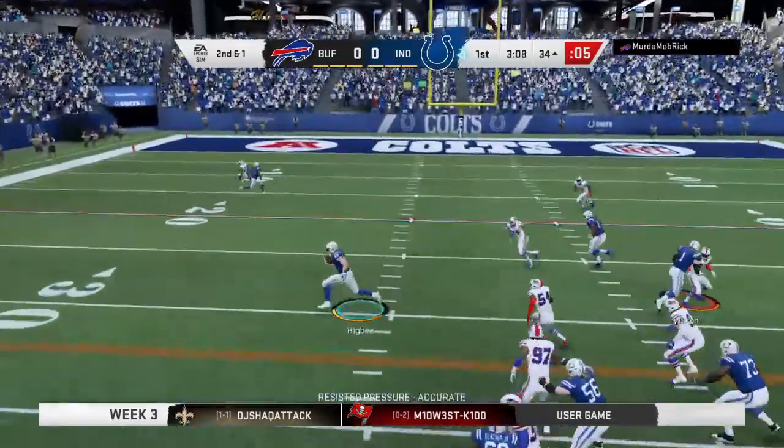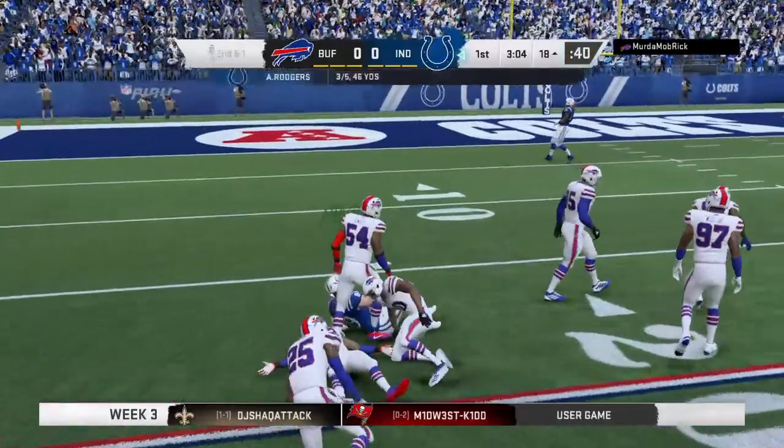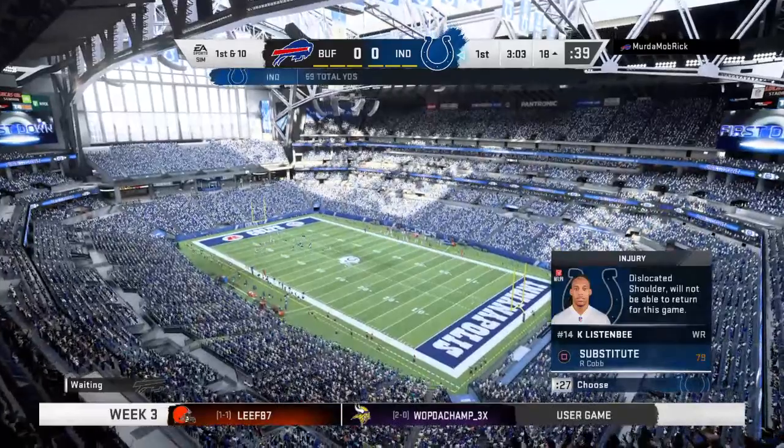On 2nd and a yard, Rodgers, he's got his target. It's the tight end, Tyler Higbee, and he's got a first down as a tackle made at the Bills' 18.